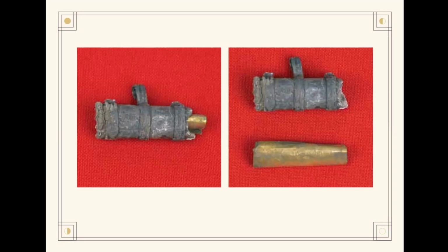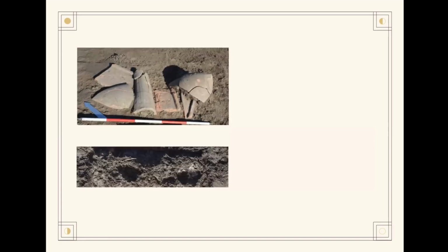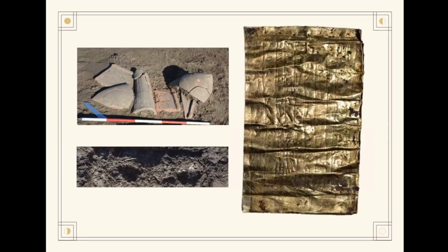One of them you can see in these pictures here, and it was from a grave on the northeastern necropolis. This grave was covered by pieces of amphora and also with roof tiles, and beneath the covering was the skeleton of a child about 4 years old laid on its back. Near the skull, 3 iron nails were found, possibly indicating burial in a wooden coffin.